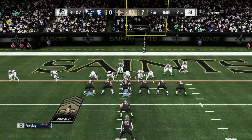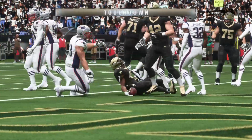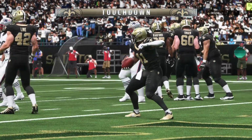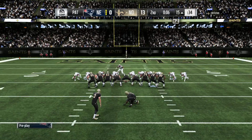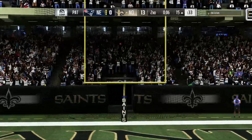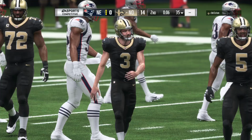They'll run it with Kamara, and he is in for the score. Touchdown, New Orleans. A great play there in the final seconds of the first half. And the Saints now add 6 to their lead. Lutz good on the extra point, and it's now 14-0.